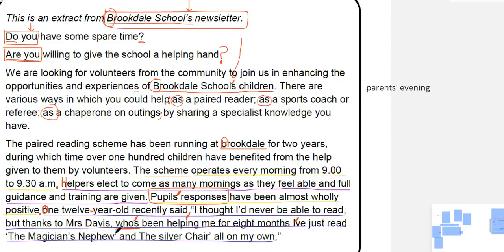Something that we study on this course is defining and non-defining relative clauses. This is a non-defining relative clause because we're not defining which Mrs. Davis. It's simply extra information about Mrs. Davis, which is why we use a comma here, but we also need a comma at the end of the non-defining relative clause to show where the main clause starts. And the main clause starts here with I have just read, The Magician's Nephew, and The Silver Chair, all on my own. So we definitely need that comma in there as well.